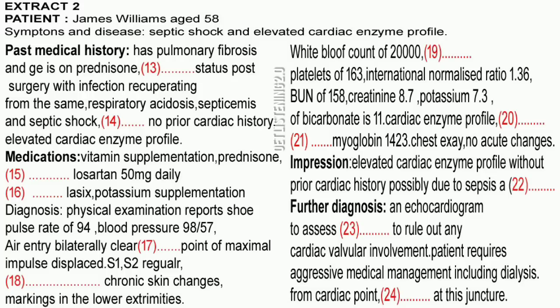No, doctor. May I know his past medical history? Well, he had pulmonary fibrosis, and he is on prednisone. Oxygen-dependent cellulitis, status post-foot surgery with infection, recuperating from the same. Respiratory acidosis, septicemia, and septic shock. Presently on mechanical ventilation. No prior cardiac history. Elevated cardiac enzyme profile. Did he have any surgery earlier? Yes, he had foot surgery. Okay. What medicines is he taking now? Vitamin supplementation, prednisone, cyclobenzaprine, Losartan 50 mg daily, nifedipine 90 mg daily, Lasix, potassium supplementation. Is he allergic to any medicine? Yes, he's allergic to sulfa.